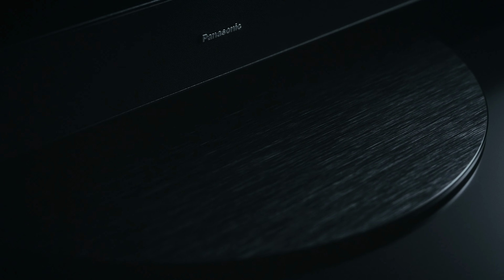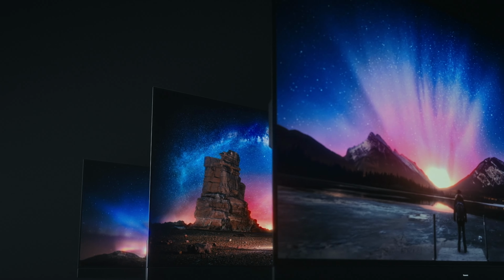Combining the best of Panasonic's picture and sound with class-leading user experience from Fire TV OS, this year's OLEDs are already an award-winning combination for the best entertainment you can get from a TV.